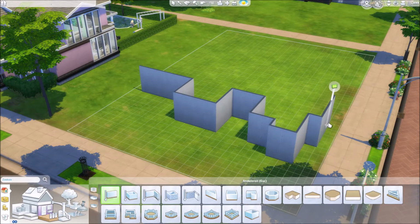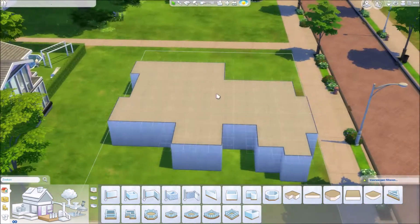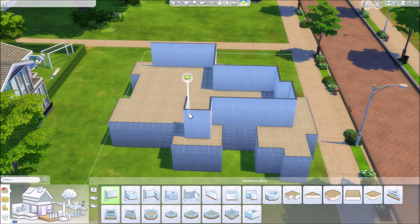Today I have another speed build for you. This time I built a cozy family house. It has one master bedroom and two teen bedrooms. I also gave this two bathrooms.